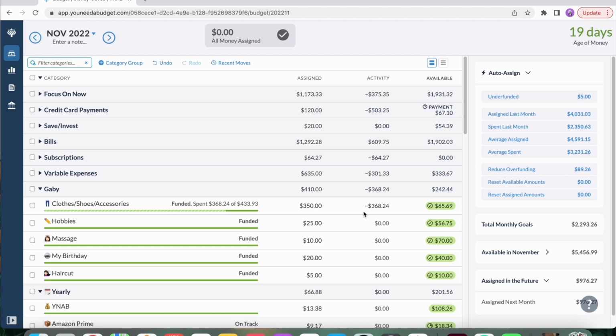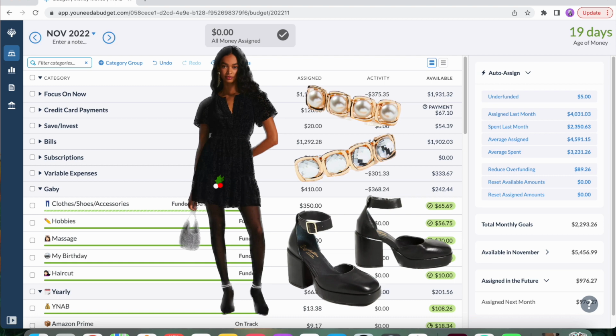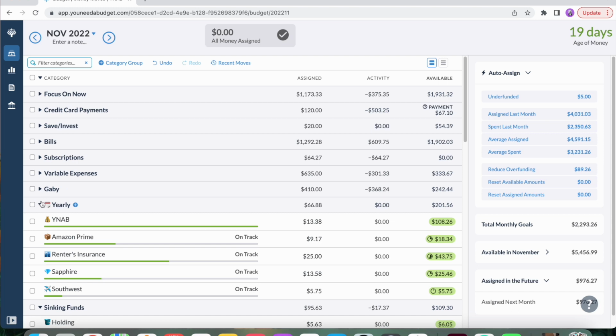I'm not someone that will buy a new dress for every event. I just truly, believe me, had nothing to wear. But I'm going to insert a picture at some point in this little period of time to show you the outfit that I ended up with. And then nothing else to spend in my personal category. All that money is still there, ready to go when I need it.